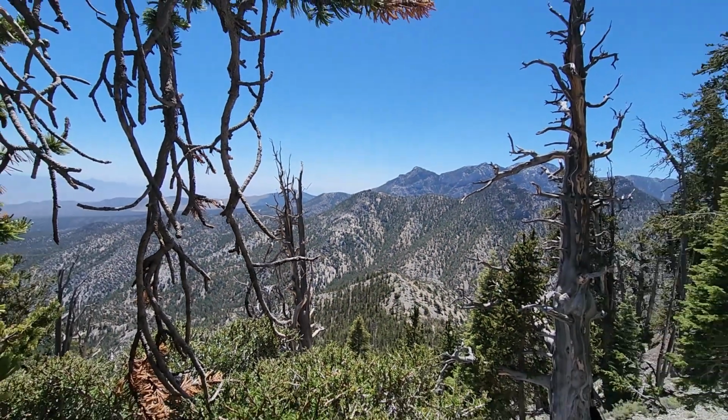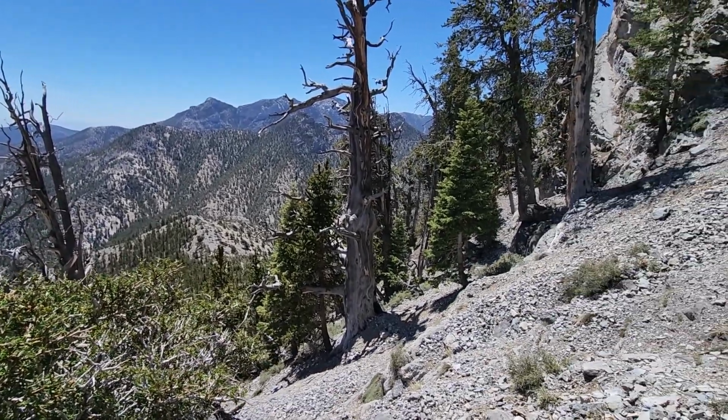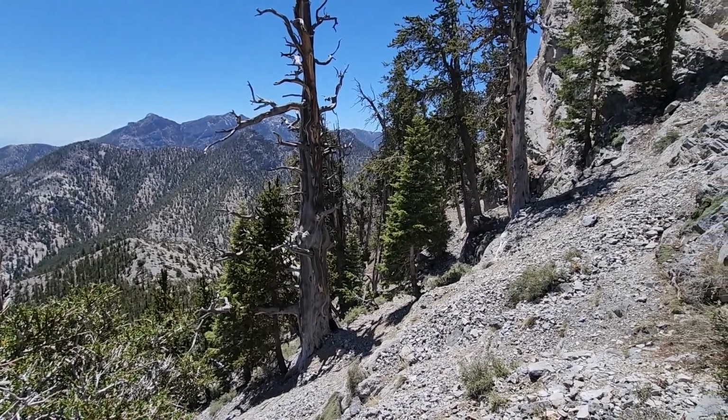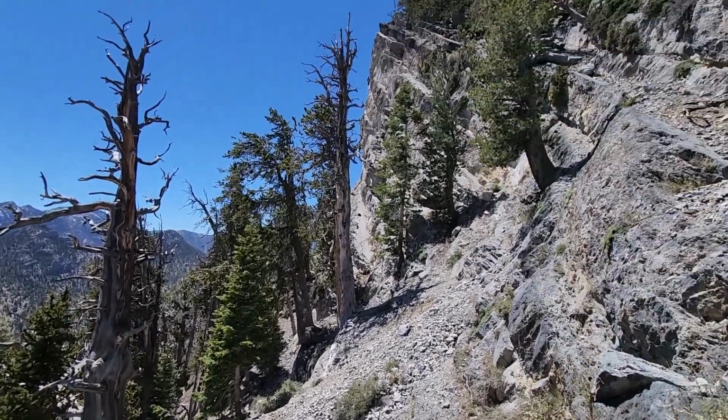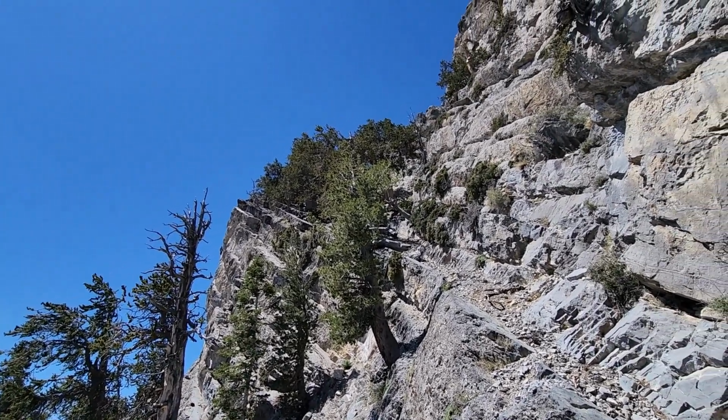So there you have it. A number of the reference points from this area, and I imagine the view on the summit. Sorry I couldn't provide that for you today, but I'm sure that the view on the summit is just incredible from this perspective.